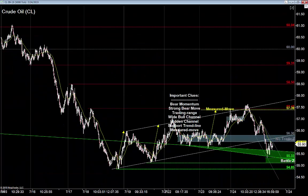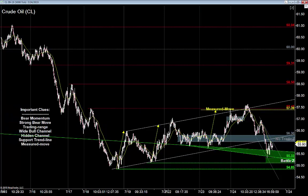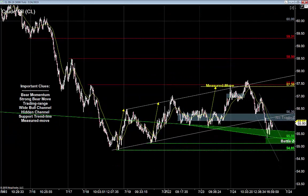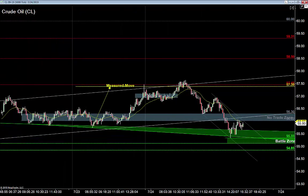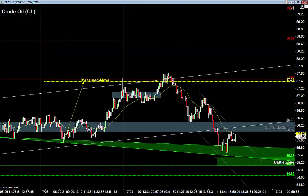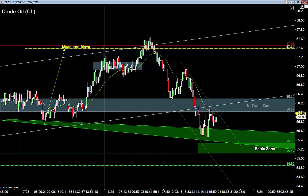Now, one more thing I want to mention here, because we talked about this in last night's newsletter, and that is this big move down, because they may, in all reality, run this thing lower. We may get that run lower, as we talked about in last night's newsletter. We have that big run lower, and there's a big old bullseye right on that 54.85 area. So the reason why I'm telling you this is because if it shoots lower, be very careful trying to sell it as it goes lower.